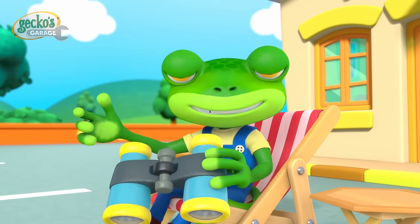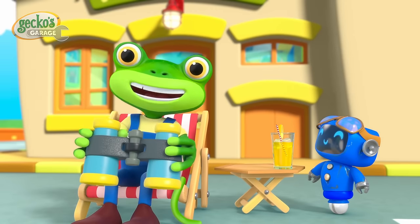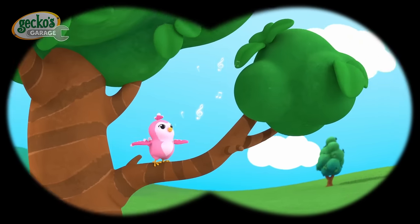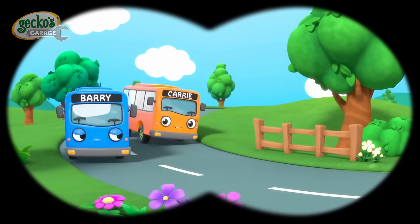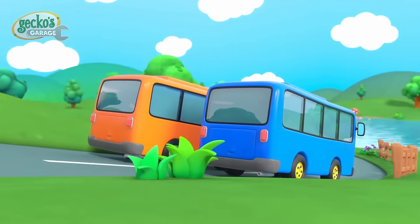Hello there, everyone. Gecko here. It's a lovely sunny day, so I thought I'd do some bird watching. Oh look, it's the twins, Barry and Carrie. Oh, they look like they're having a lot of fun.